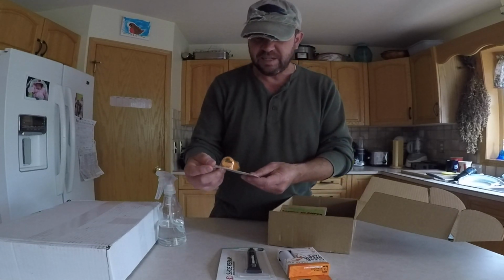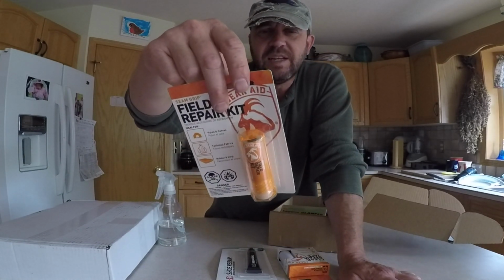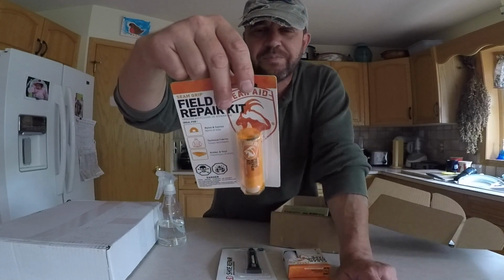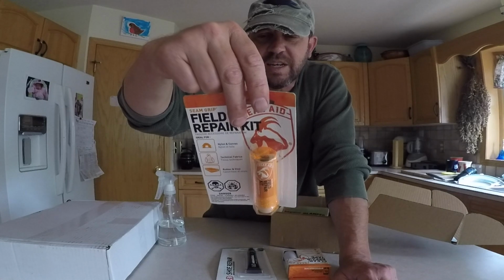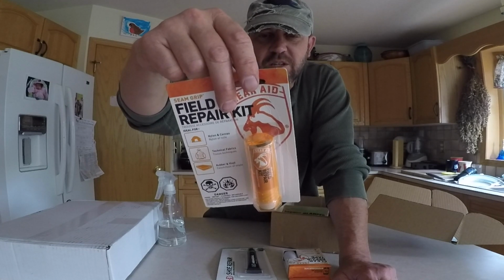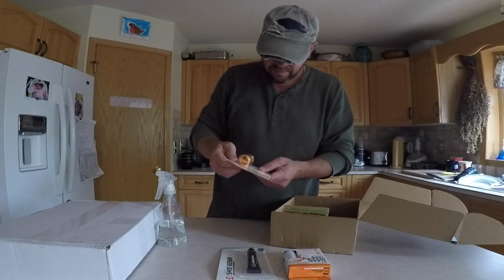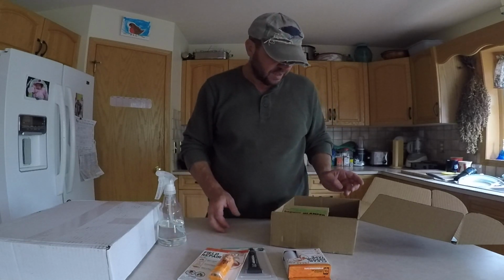Also from Gear Aid, they have a field repair kit in the box. Now this kit includes some seam grip, some tenacious tape, a couple of pieces of it, an application brush, and a field repair guide. And this is for repairing sleeping pads, inflatable mattresses, boots and shoes, tents, tarps, bivy sacks, bottles, etc. So yeah, vinyl, rubber, nylon, canvas, technical fabrics, all around little repair kit. What else?